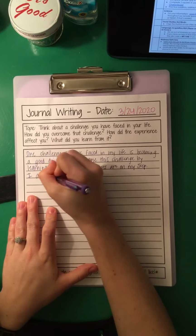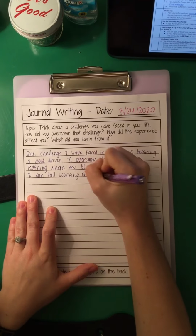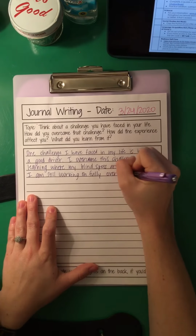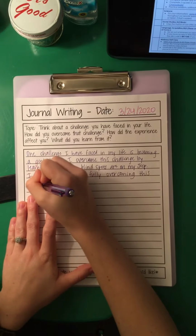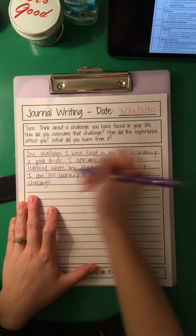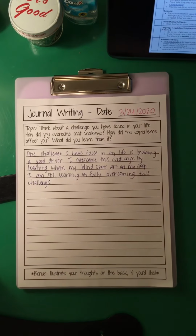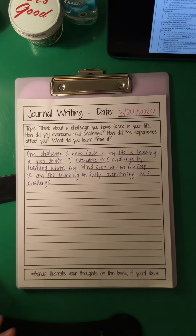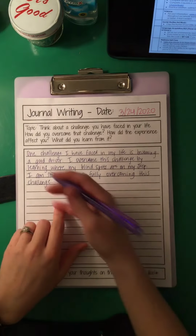I am still working on fully overcoming this challenge. So it's okay if the challenge that you face in your life is something that you're still working on. I have overcome that for the most part, but there are still times when I don't pay as much attention as I should, and I accidentally back into something that I definitely should have seen there. Or a lot of times I just get really close and I'll have to hit my brakes really hard. It's definitely something that I'm still working on, but I have gotten better at it.